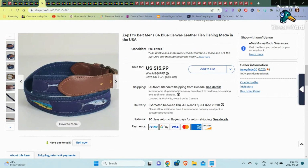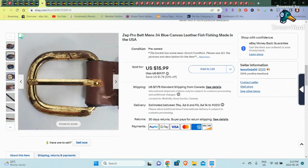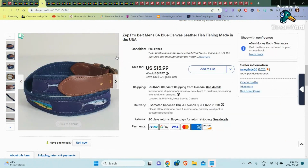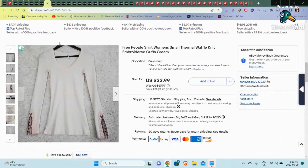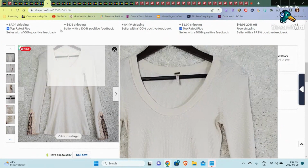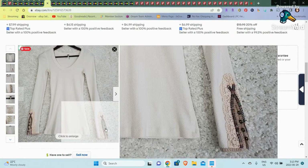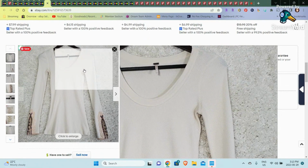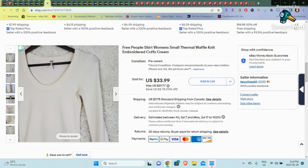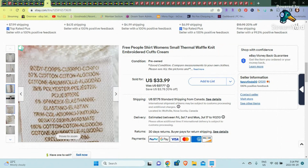Then we have a Zeppo belt, Pro belt. I love belts. They're cheaper and they're easy to ship. This one had some flaws. Went for $15.99. Free People thermal waffle knit embroidered cuff shirt, size small. This went for $33.99 with a 20% off coupon, I think. I love the waffle knits. I pick them up no matter what. I sell these ones every time.